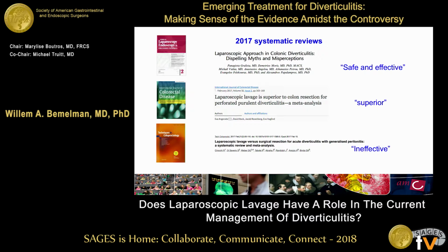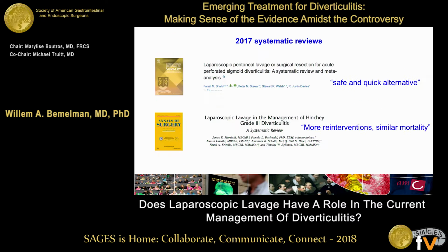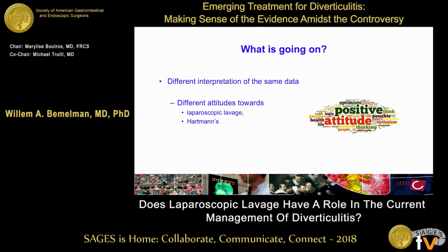So what did the international literature do with it? It's amazing that in 1 year's time we only had 3 randomized controlled trials, but in 1 year's time there were already 5 systematic reviews addressing this issue. And all of these systematic reviews had different conclusions. Safe and effective lavage. Lavage was superior. Then we had another systematic review concluding that lavage was ineffective. Then safe and quick alternative, and then a conclusion: more reintervention and similar mortality.